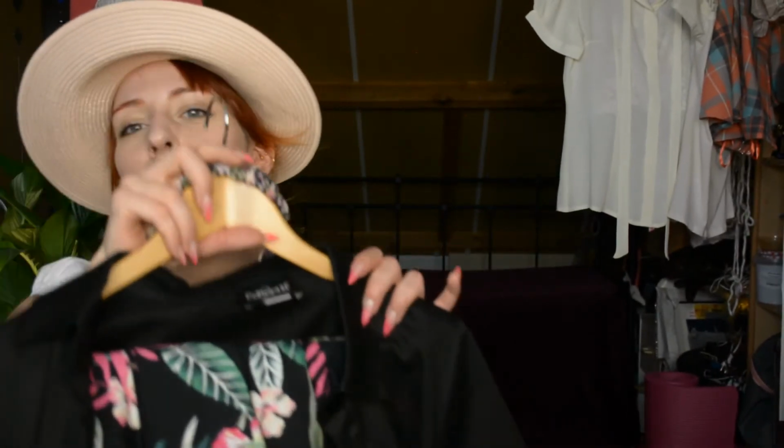But anyway, this is another outfit I really like. So that's all the 5 outfits I really wanted to show you.